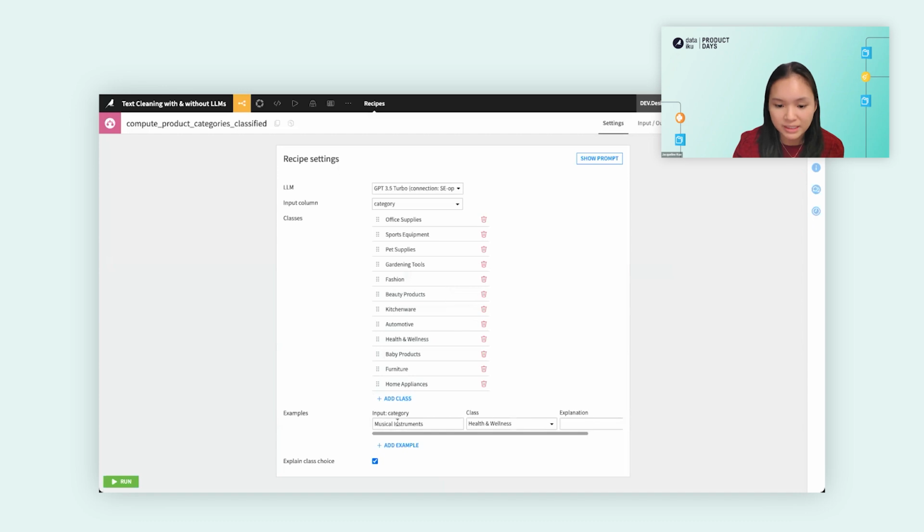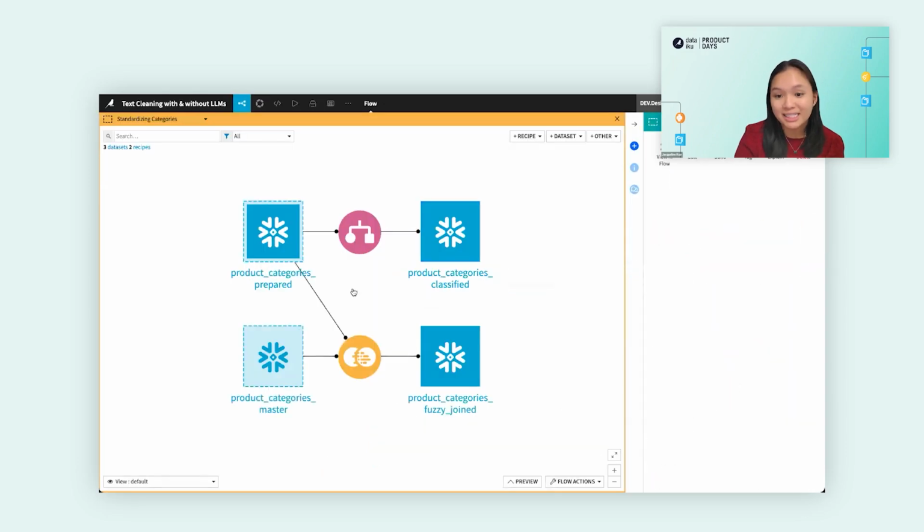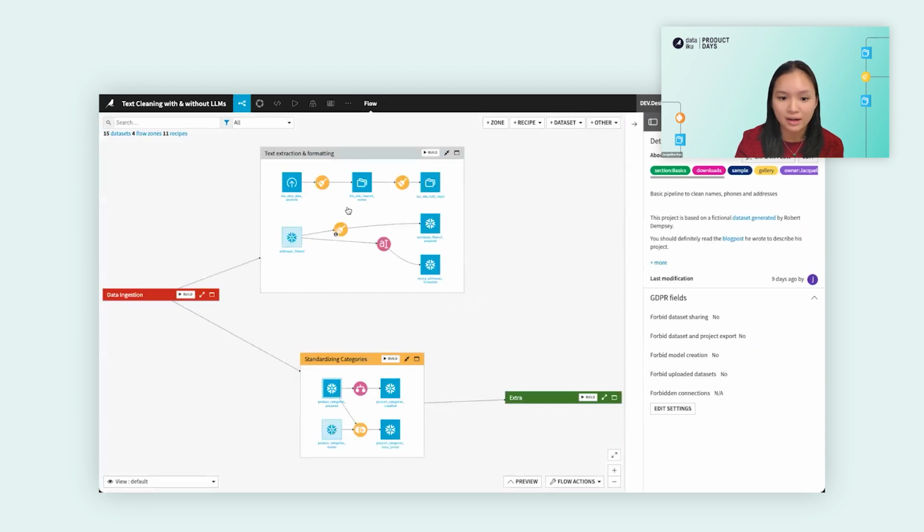Dataiku provides a few ways of doing that. So for example, we can put in, hey, maybe musical instruments should belong to home appliances. We can provide a few examples for the LLM so that it knows how you might want to categorize things. Cool. So this is another way you can use LLMs to do data cleaning, creating categories and standardizing on categories.